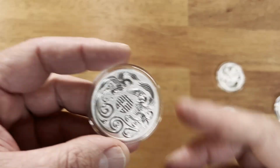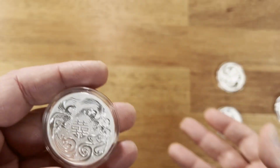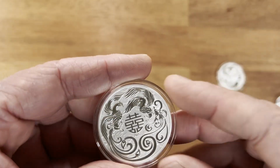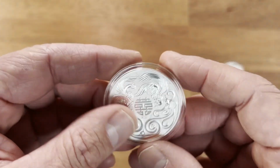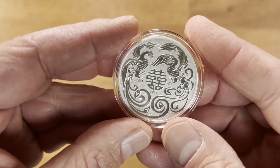So like I said, it's interesting to see that the mintages are slowly dropping year on year. So we've gone from last year 25,000 to the years before 40,000, now to 20,000. It'll be interesting to see if they hold it at 20,000 or if it's going to drop down again next year, if they're trying to see what the demand is. But it did sell out at most coin retailers pretty quickly. So I think the 20,000 is definitely something that seems to be the right mark.